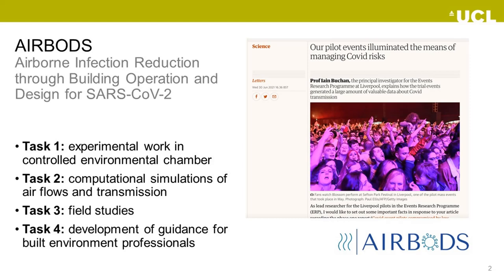and other places. And then the last task is about developing, on the basis of all these things that we have learned through experiments and modeling and field studies, can we distill something useful from it for built environment professionals, so the people that design these buildings or that maintain them.